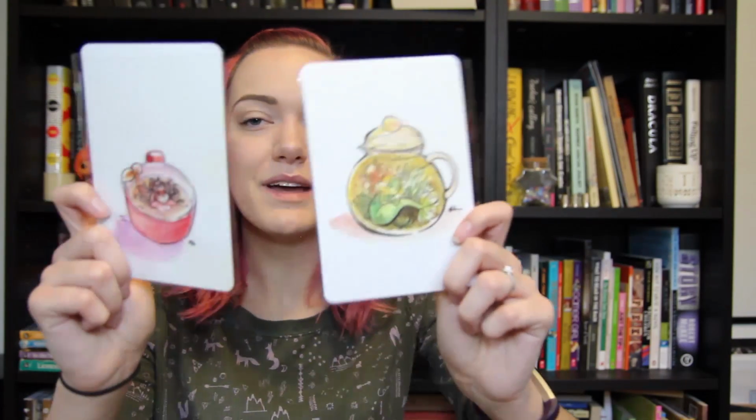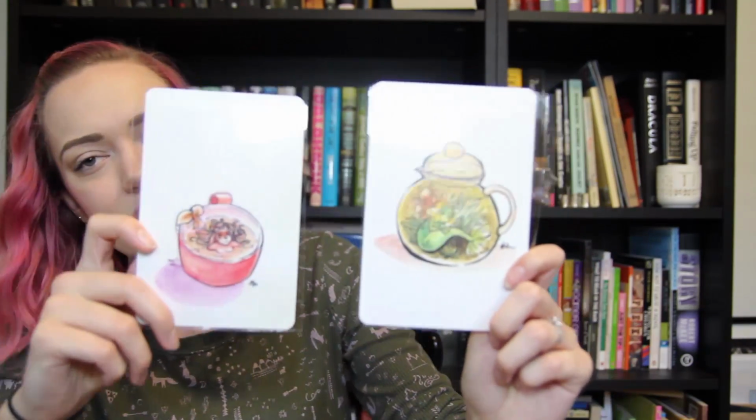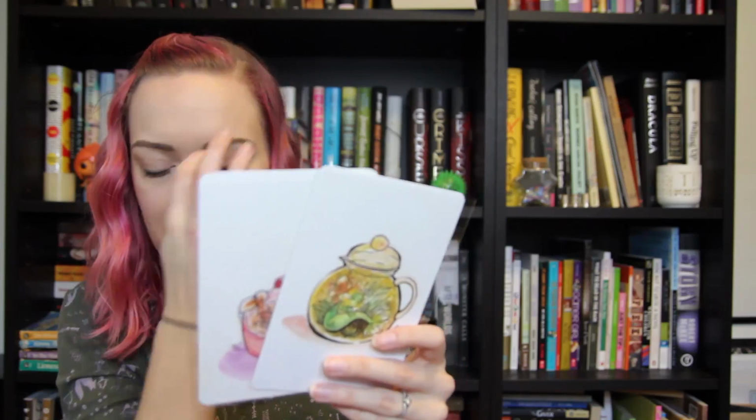Okay, so these are 2 little prints that I bought. They're little mermaids in beverage containers, and basically this artist Elle Skinner, and I think her website is mysky.net, would go to coffee shops and draw mermaids in whatever she had ordered that day. She has a whole series of these, and I thought they were super cute, so these are the 2 that I bought.